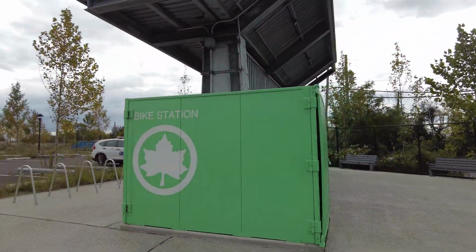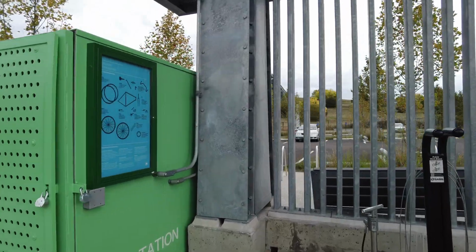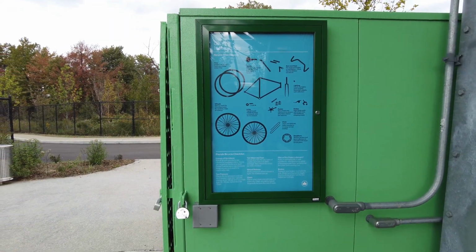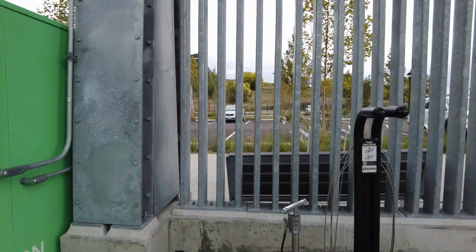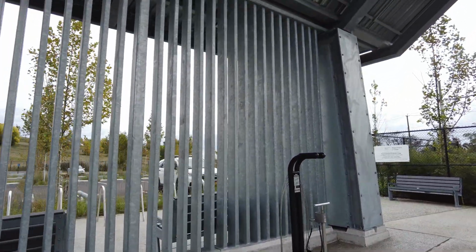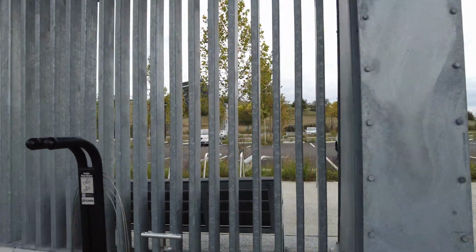So, what is the bike station exactly? Mystery. Okay. I see. I saw something similar on a different walk near the Elizabeth, New Jersey entrance to the newer Goethals Bridge.